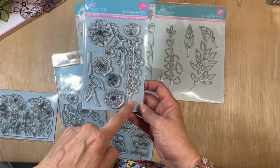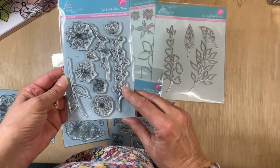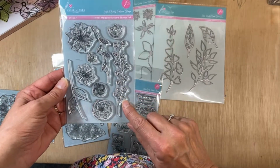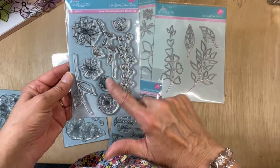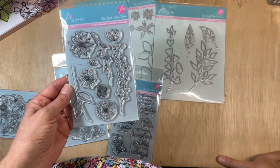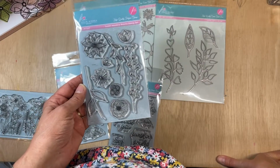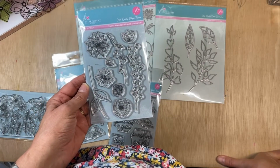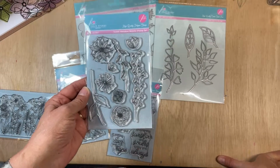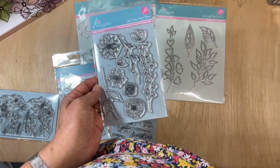And we've also got this stamp here, which I'm not sure what it's meant to be, but I really love it. And when you see some of the sample cards with it, it is absolutely beautiful. So all the different flower heads can go on these two different stems, but you'll also see from the samples later on that the die cut flowers work beautifully with the stems as well. And I have to say, I've been telling the design team that I think this is my best collection yet.